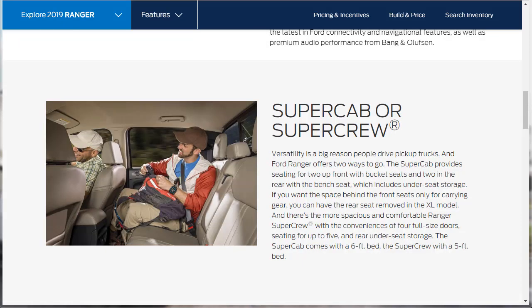Here they're talking about the SuperCab and the SuperCrew. It says the SuperCab comes with a 6-foot bed and the SuperCrew with a 5-foot bed. Remember, the SuperCrew is the 4-door version, right? So it's got a shorter bed. With the SuperCrew, you get a little less bed, but a lot more cab. So that's the deal there.